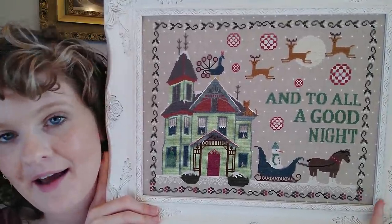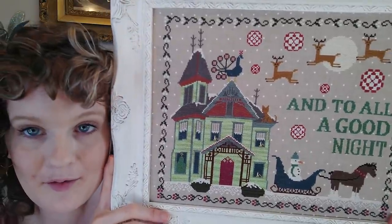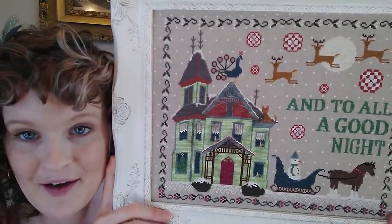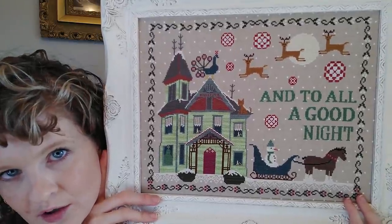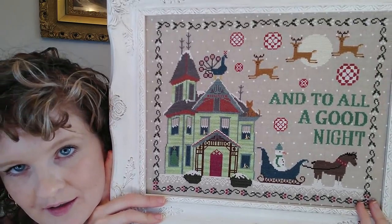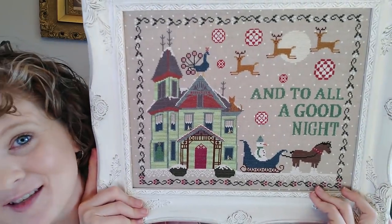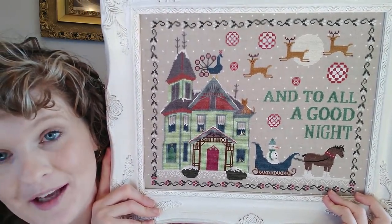That's fun, and I would love to see the house done in different colors if you're not into a funky green house. I think the rest of the piece is so neutral that you could change the color of the house and everything's still gonna look awesome, in my opinion. So that's And To All a Good Night. Hope you like it.